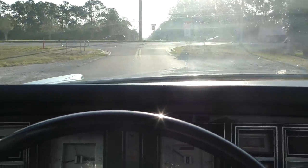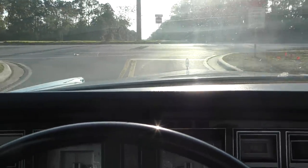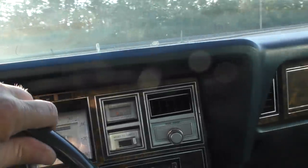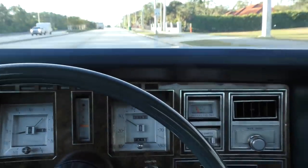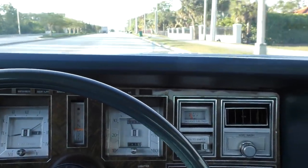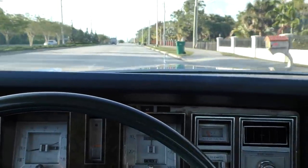The car does have front and rear sway bars. Hard to imagine that it handles any worse. So God knows what the sway bars actually do. If they're tightening it up, I'd hate to know what the car was like without them. So you get a lot of body roll, obviously.